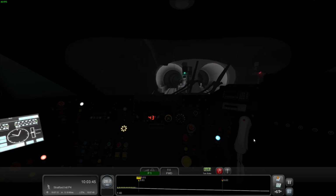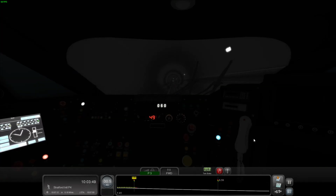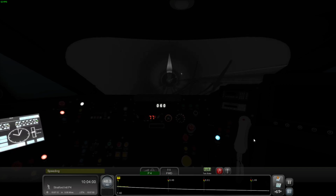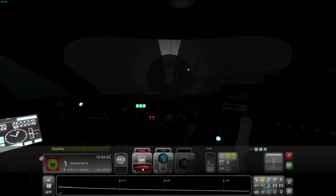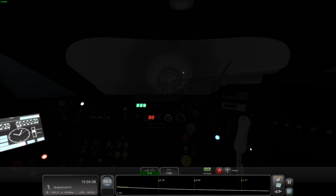Right. Right, 3, 2, 1. There we go. Please don't give me a... Yeah, it did. It always does that if you're going too fast. But I like this bit. Look how fast we get up to speed. My god.